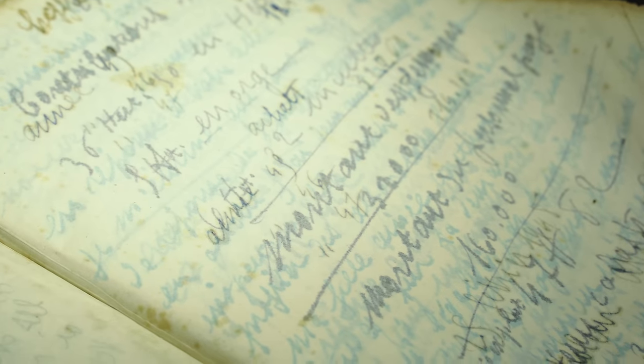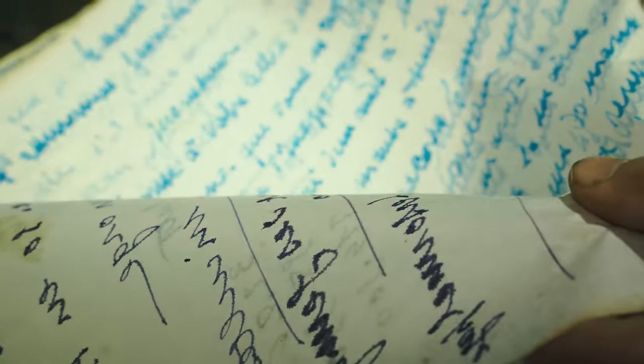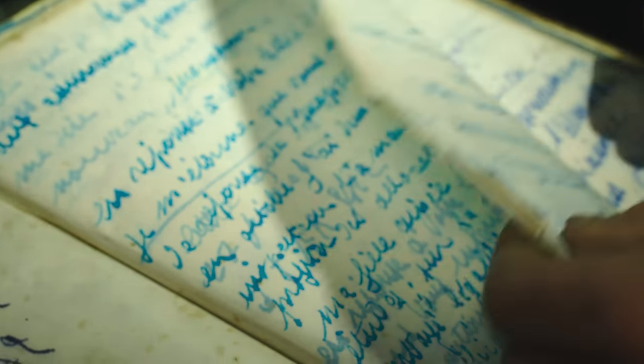Today's exploration feels like a leap into the unknown. We couldn't find any information about this chateau veiled in silence, nor the family that once called this home.